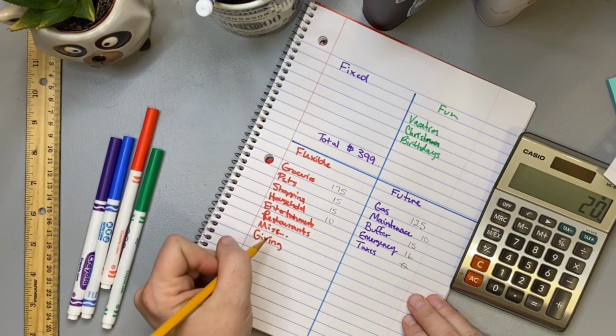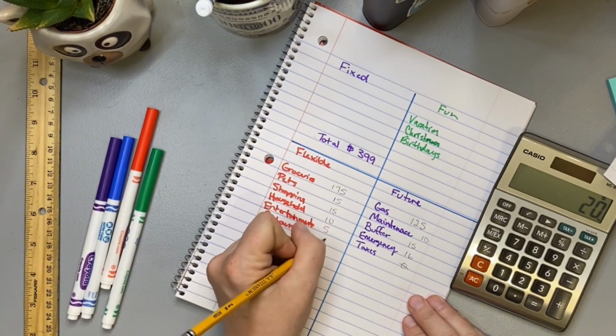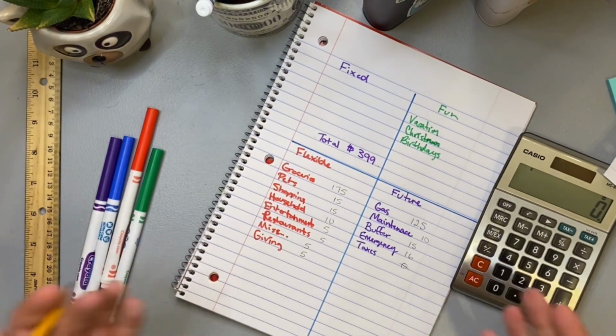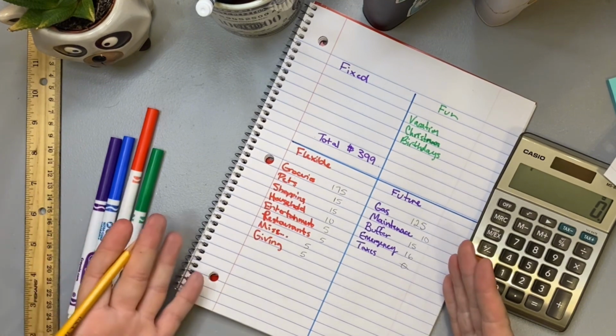With these 4 categories left and that $20 left, I like to just do things evenly, go 5, 5, 5, 5, minus 20. And that makes a $0 budget. And that is my suggested projected budget guideline.